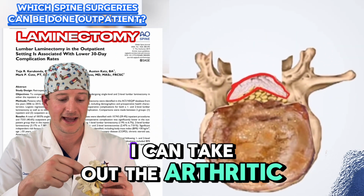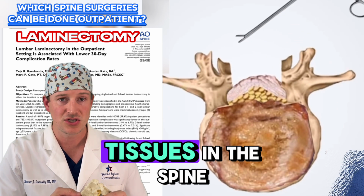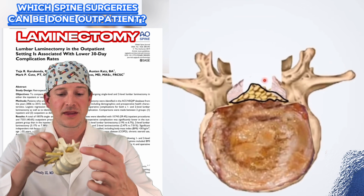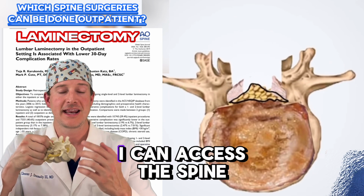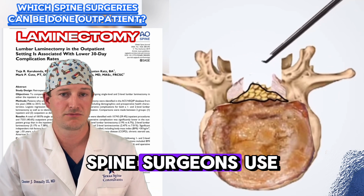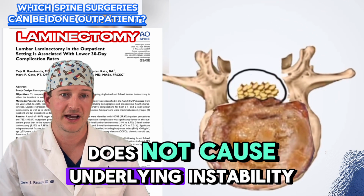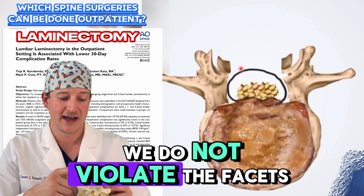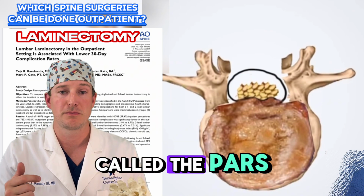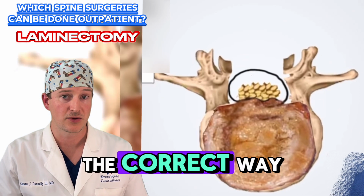And by doing that, I can take out the arthritic piece of bone, and then I can get to the arthritic tissues in the spine. By doing that, I open the spinal canal, I make this area wider, and I can access the spine. The techniques I use and other spine surgeons use also, because that's how we're all taught these days, do not cause underlying instability. We do not violate the facets inappropriately or take too much of something called the pars. Therefore, we don't create instability when done the correct way.